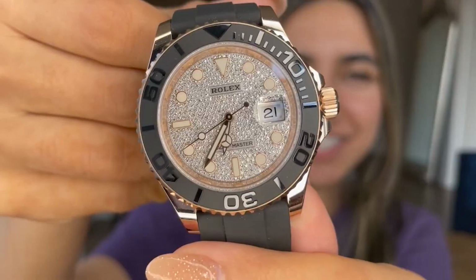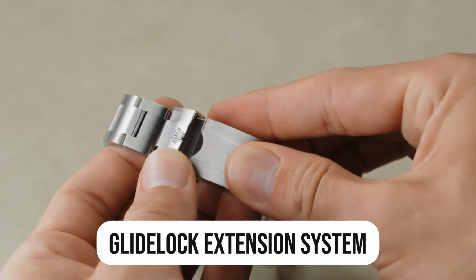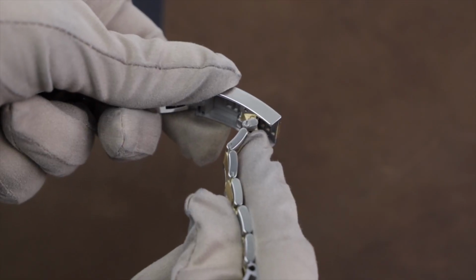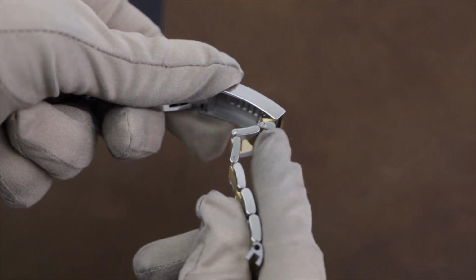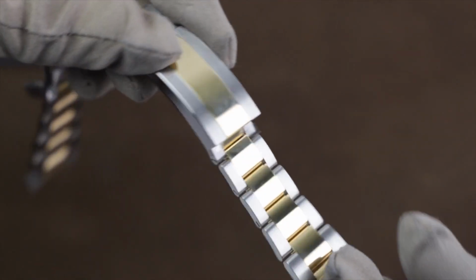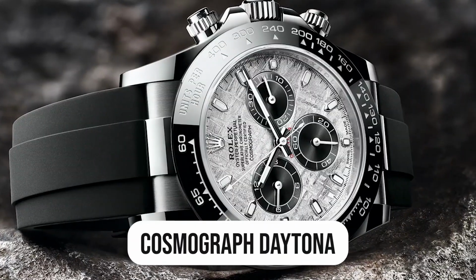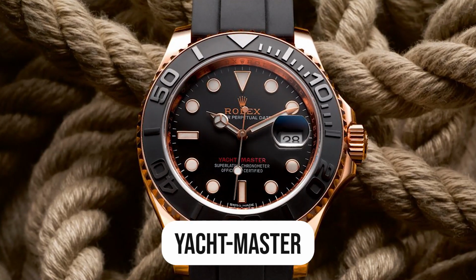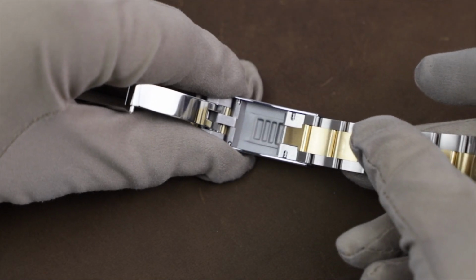To enhance the usability of the Oysterflex strap, Rolex developed the Glide Lock extension system, a registered trademark that allows the length of the strap to be adjusted by up to 20 millimeters without the need for any additional hardware. Several collections from Rolex, such as the Cosmograph Daytona, Yachtmaster, Skydweller, and Air King, feature this innovative and practical band.